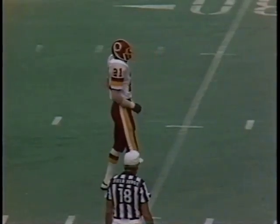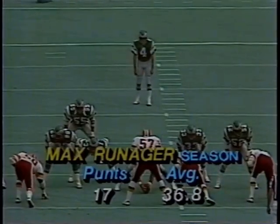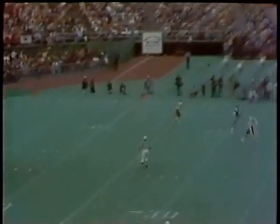That's Mike Nelms, number 2 punt returner in the NFC. And Max Runager will be kicking. Runager hits a super kick. Nelms back to the 25. Gets away from Jerry Robinson. He's to the 30, still giving ground. And he's going to get to the 29, and that's all.